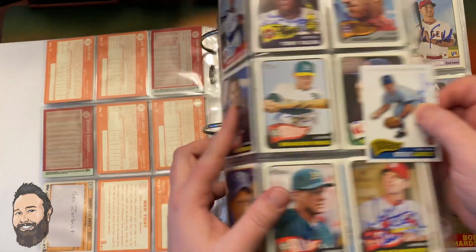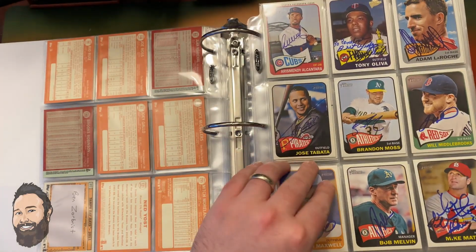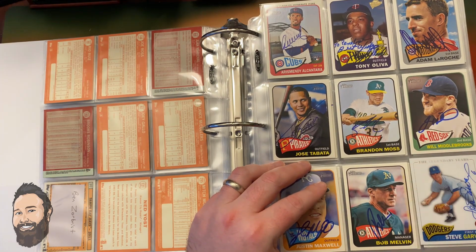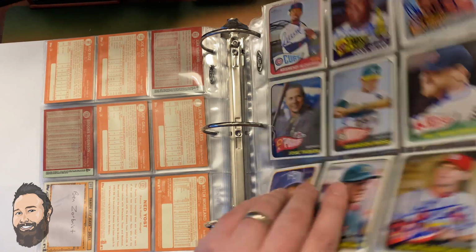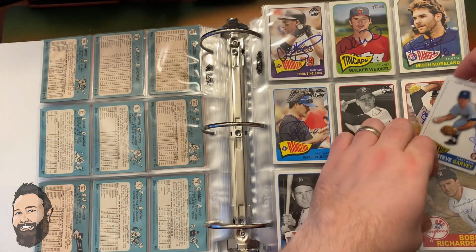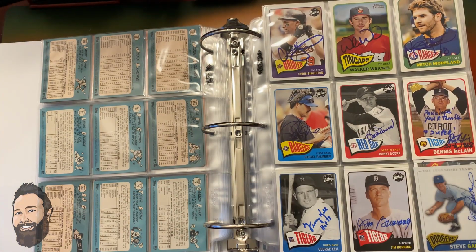So here we go. So it is the 67. Is that what it is? It's basically the 67 card, but as you can see, it's got a different design with the white background. So I'm going to count it. It's just a variation of that design. So it's going to go in the book. So Steve Garvey.